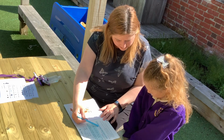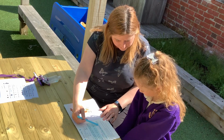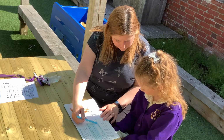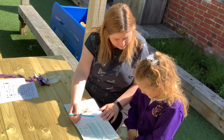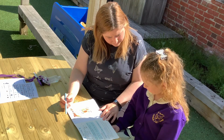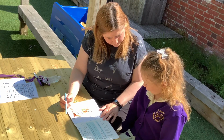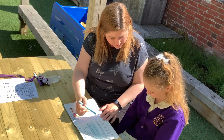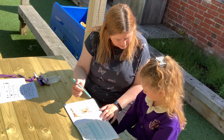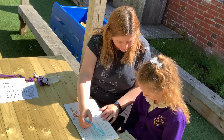Let's have a look at this one again. Possession. What does possession mean? It means, get it all right. When you own something. Possession means when you own something. This cardigan is Olivia's possession. She owns it.